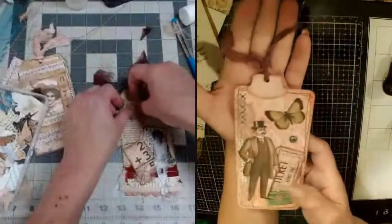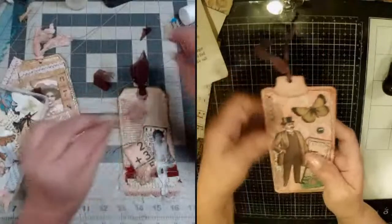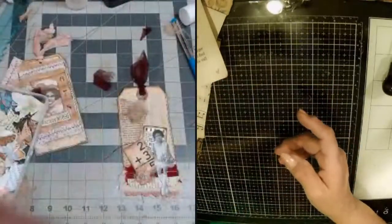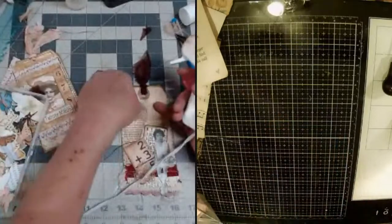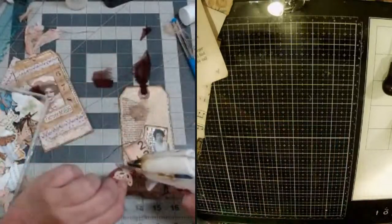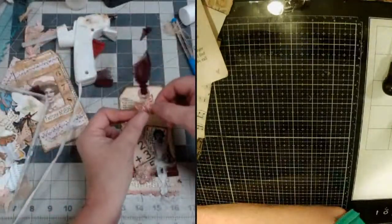Anyway, look, I did it. I like it. I love these well tails because you can put eyelets in them and all kinds of stuff. All right. Now what? Well, hold on. Let me get this one done. Okay.